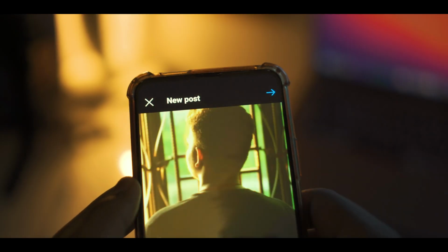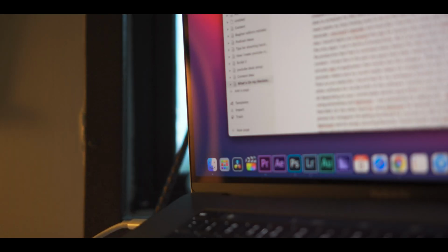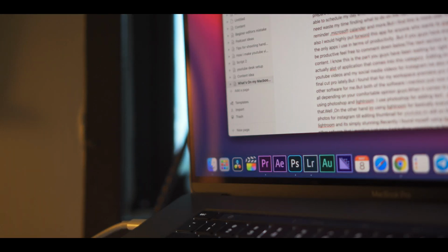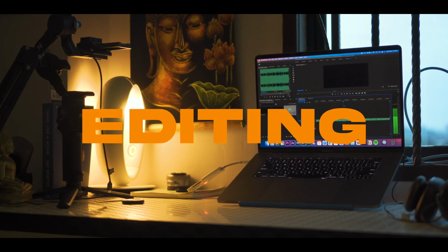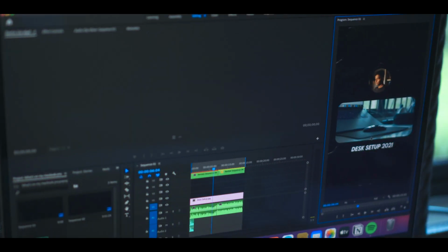The next section is the apps that I use for content creation. I know this is the part you guys have been waiting for, right? Well, I'm not gonna lie, there's actually a lot of applications in this category. Editing. I'm using Premiere Pro to edit my YouTube videos and my social media videos for Instagram.